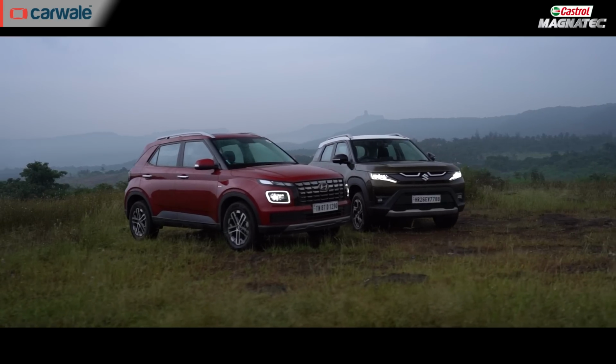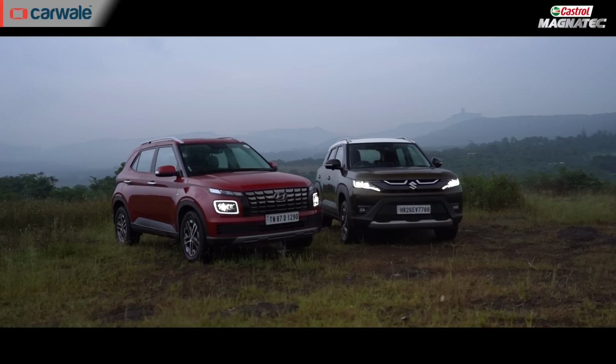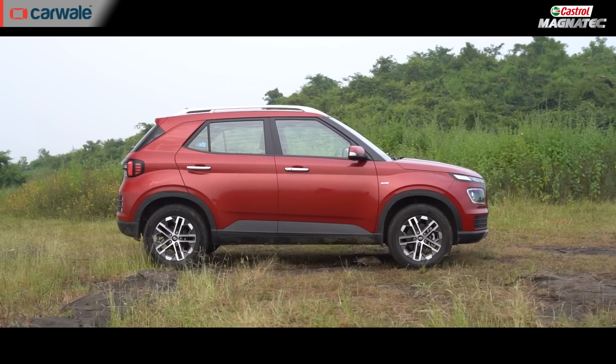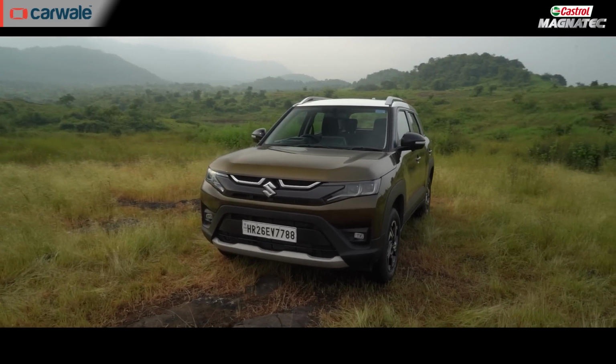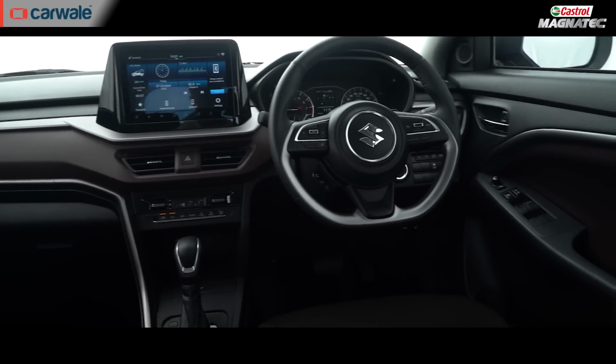Both come with 6 airbags, ABS, and EBD, although it's a close match between the two when it comes to equipment overall, because there are certain important features that the Venue doesn't get, but at the same time, the Brezza, which is noticeably more expensive of the two, lacks novelty features that are now so common in similarly priced cars.